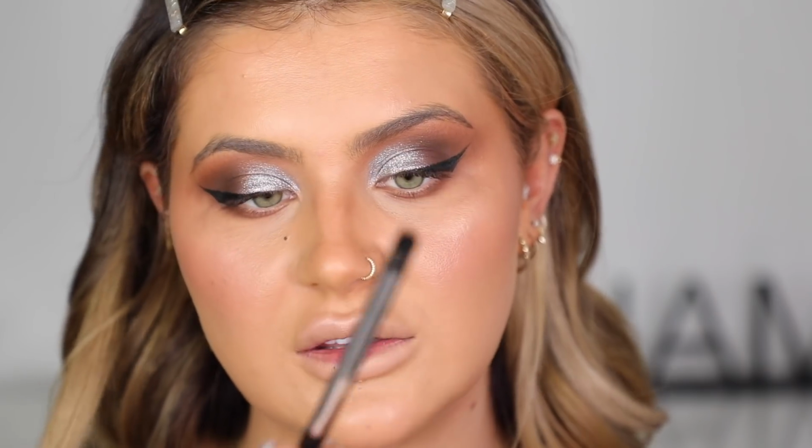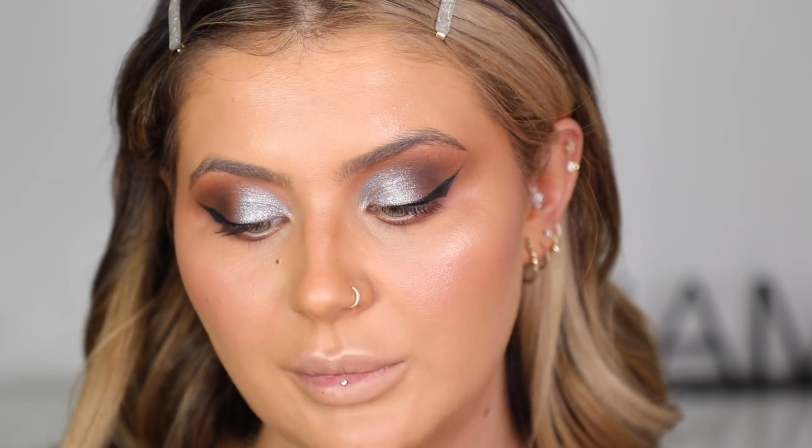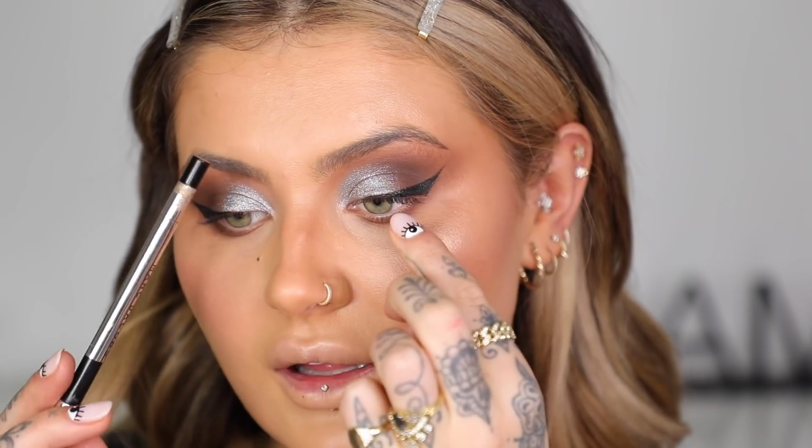While we're on the subject of liner, I will mention that my favourite kohl pencil of 2019 was the Marc Jacobs Gel Crayon in the shade Blacker. This does not go anywhere. It's amazing. I'm not going to do my waterline today, but this one is brilliant.